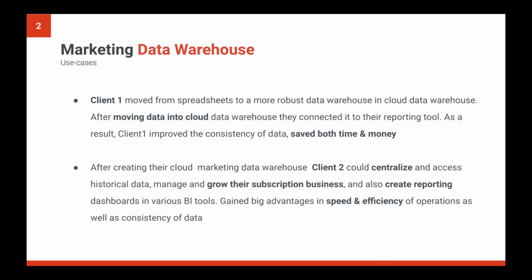So just two quick examples of clients who decided to move from storing data in spreadsheets to a cloud data warehouse. The first client, after moving the data into a cloud data warehouse, managed to improve the consistency of data and to save money and time.